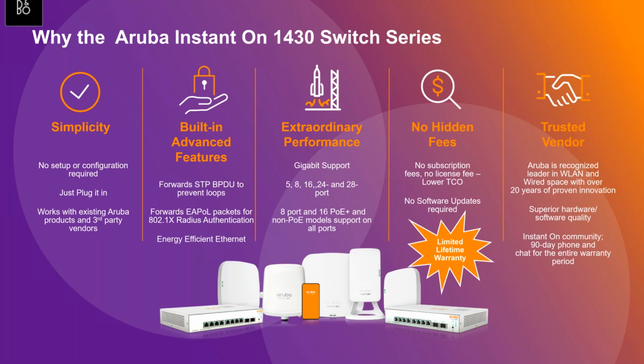And then I talked about the lifetime warranty. And this is coming from a trusted vendor, right? So it's Aruba. We're not some rinky-dink, no-name vendor that's putting a product out there that may or may not work. We back it 100%. We have an outstanding community that's able to support it. And if necessary, you can get somebody on the phone and talk to somebody about it. Or if you don't want to do that, you can send a chat message as well for support. So it's a lot of different options for being able to get assistance when required.